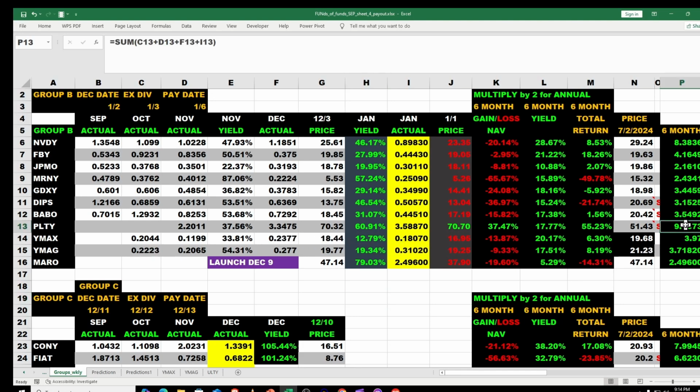Let's look at Palantir. I got C13, yeah, but there's no data. It only has 3 payments. So that's pretty awesome that you have a 17.77 yield over a 6-month period when it's only paid 3 payments. Now, other guys, you had a 5% payer in MARO, but look at what MARO did. I'll get to that in just a second. Let me go through these. So now you see why I color coded what I color coded.